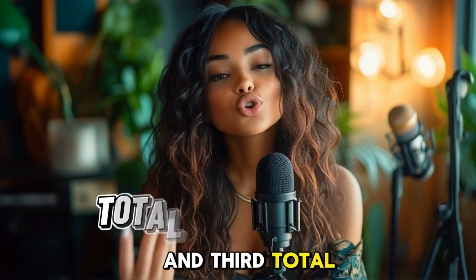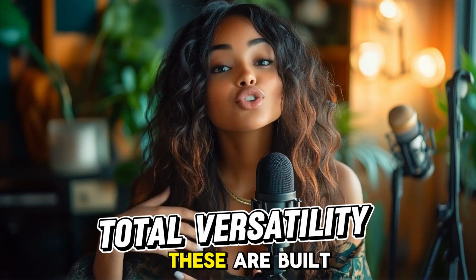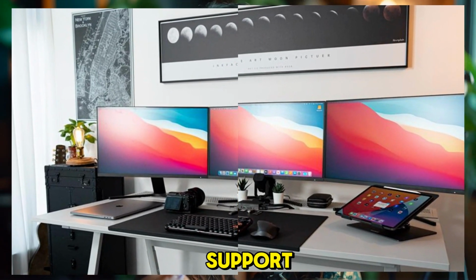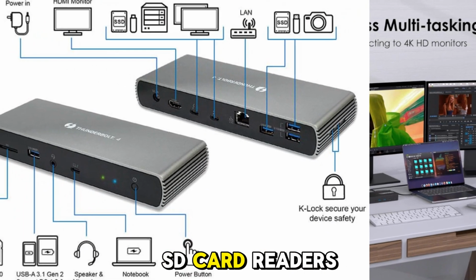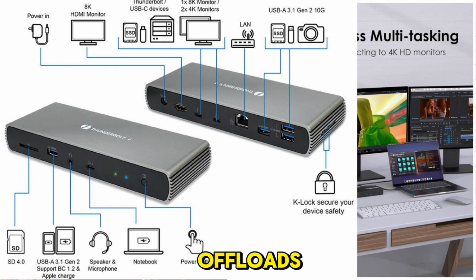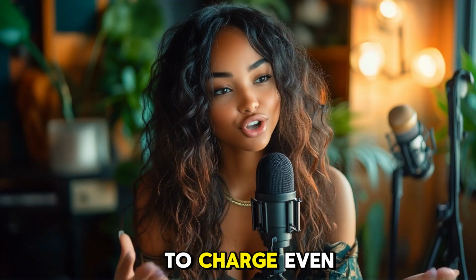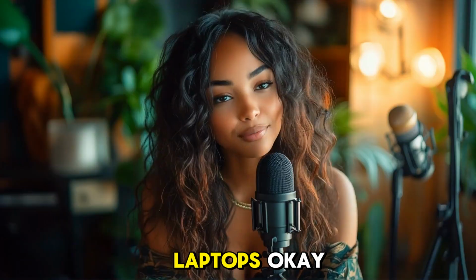And third, total versatility. These are built for our workflow. We're talking multiple 4K monitor support, high-speed SD card readers for instant footage offloads, Ethernet for stable connections, and enough power delivery to charge even the most demanding laptops.